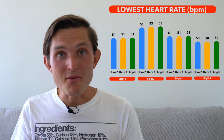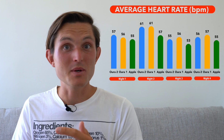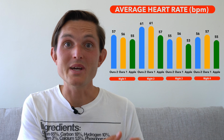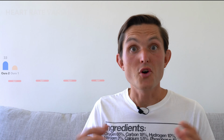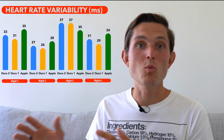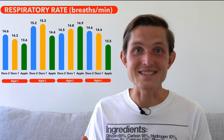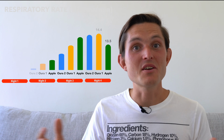However, for the average heart rate, the Apple Watch Series 5 was always on the low side between 1 or 2 beats, and Oura Ring 1 was always at the high side with 1 or 2 beats, but still all of them within a 5% error margin. For heart rate variability, they were similarly neck to neck when Oura Ring 2 and Apple Watch were exactly the same, and Oura Ring 1 was just slightly above or below. There was less of an agreement on the respiratory rate, so how many breaths per minute did I take, but again, all of them were in the 5% margin of error.